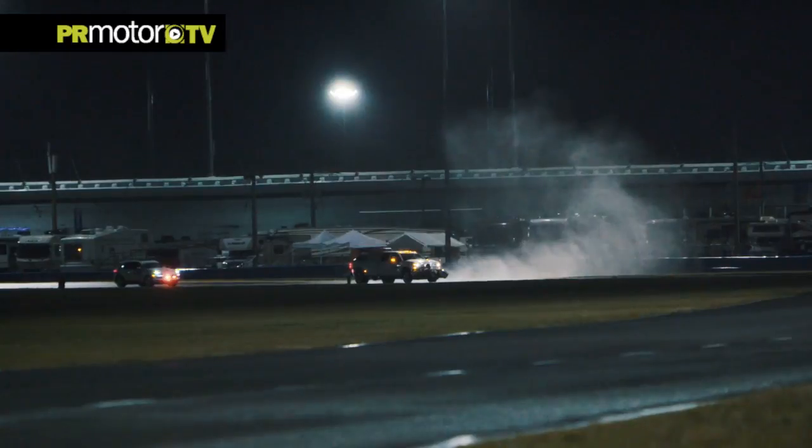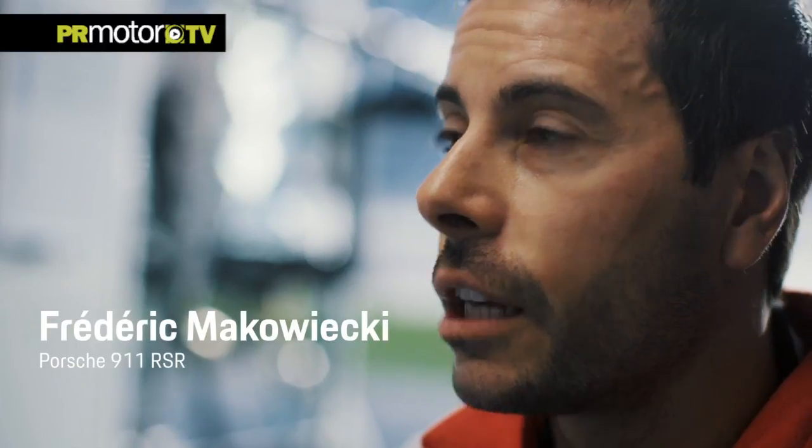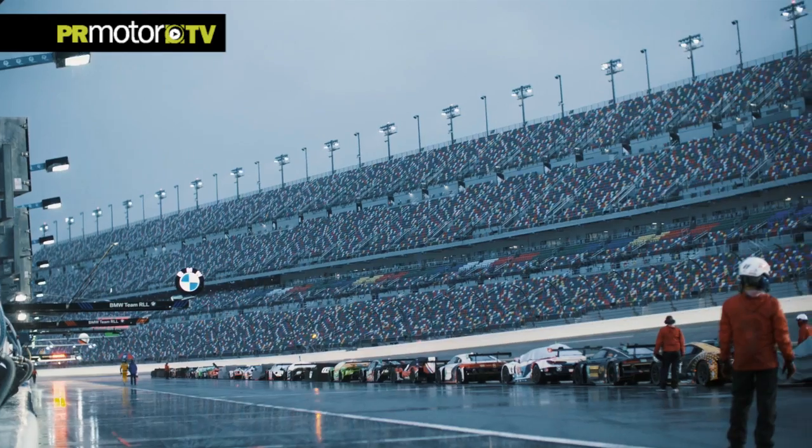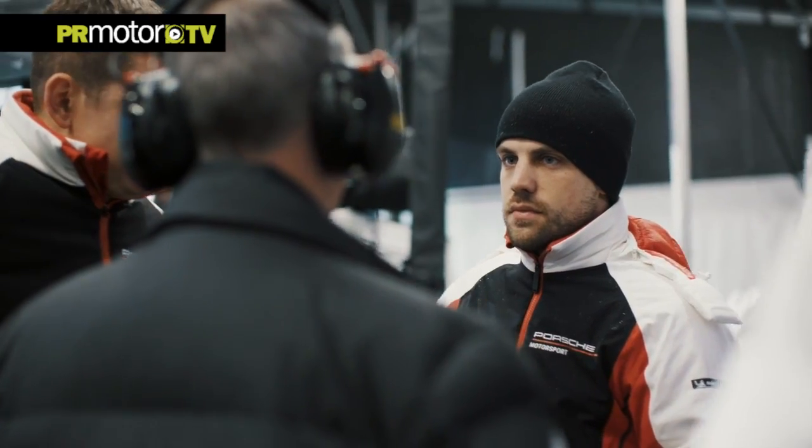At that moment it's 7:30. The conditions are tricky with a lot of standing water. When the conditions are undrivable, normally we put the red flag. At that moment, both Porsche run for the 912 on P2 and for us in P4.